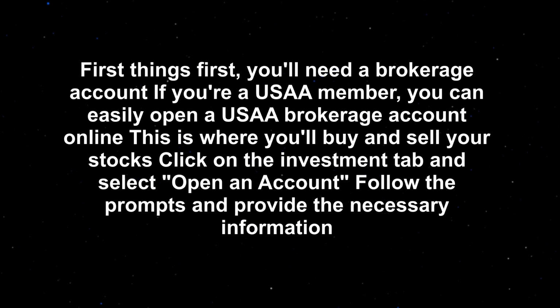If you're a USAA member, you can easily open a USAA brokerage account online. This is where you'll buy and sell your stocks. Click on the investment tab and select open an account. Follow the prompts and provide the necessary information.